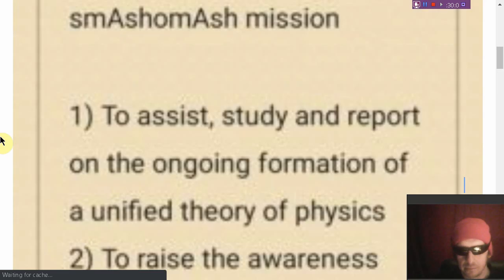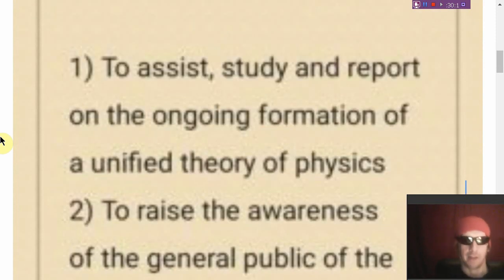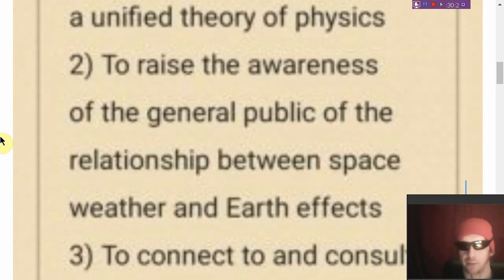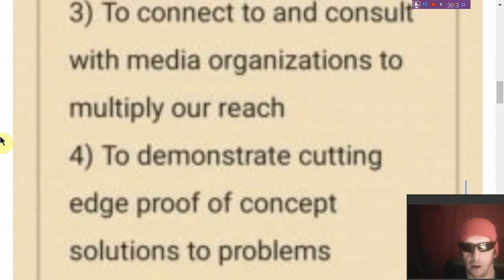Let's talk about the mission of our organization, and by the way, there is a smashomash.org. It's to assist, study, and report on the ongoing formation of a unified theory of physics. Welcome to the Neo-Renaissance, as cosmology, physics, and astrophysics are getting rewritten on a daily basis. The mission is also to raise awareness of the general public of the relationship between space weather and Earth effects. Welcome to space. Welcome to Earth. All your weather comes from space. It's also to connect and to consult with media organizations to multiply our reach, hence videos like this one.